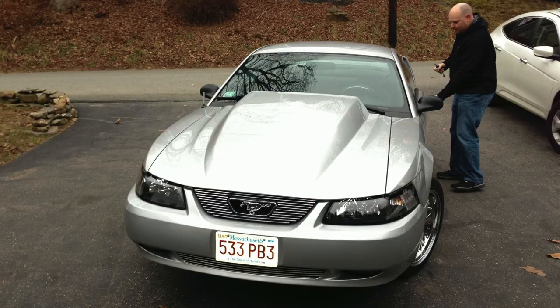So I ended up having a cousin drive me out to go look at this car, a 2000 Mustang GT Silver. It had a big hood on it, side exhaust, stuff that I didn't know at the time what it meant. But I went out and looked at the car, and I put a $2,000 deposit on it pretty much right away, and I bought it.